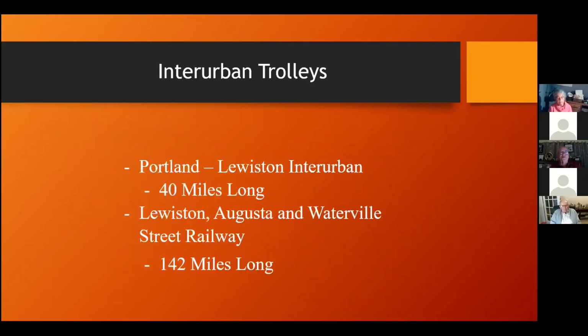The interurban trolleys that we had, the Portland Lewiston Interurban, was the busiest and the most profitable. It was 40 miles long. Again, it was owned by an electrical company. They had all this electricity they were producing for the mills, and they said, how can we use this? Well, we can start electrifying homes and businesses, but we can also use it to power trolleys. It had limited stops, so it didn't stop in too many places, like 3 or 4 stops.